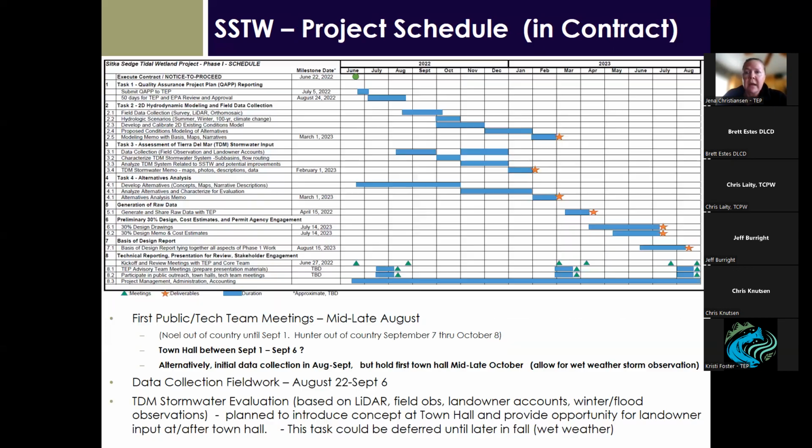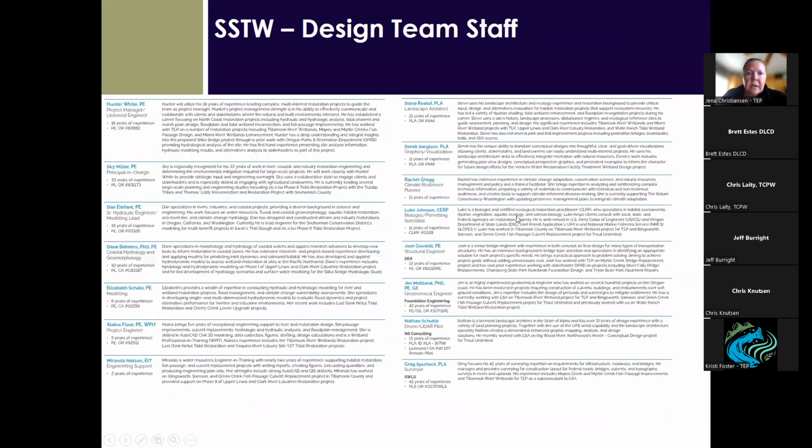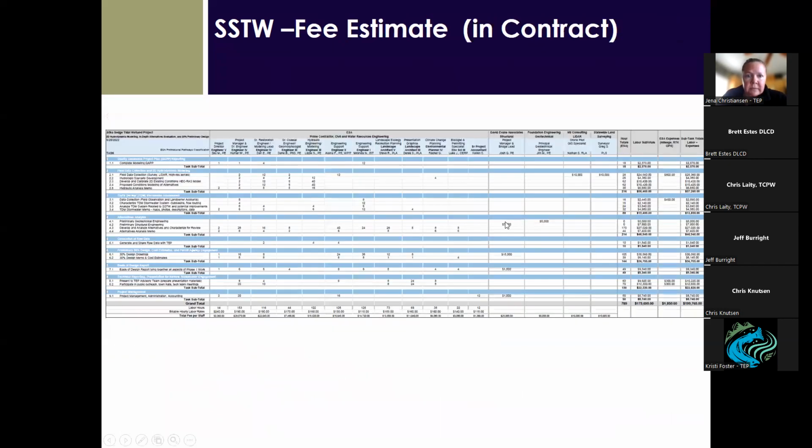Okay. And if anyone has any questions while I'm going through this, just put your hand up, or just jump in. And I can share this with anyone in the tech team if you want to look at this in more detail. This is just a general budget.